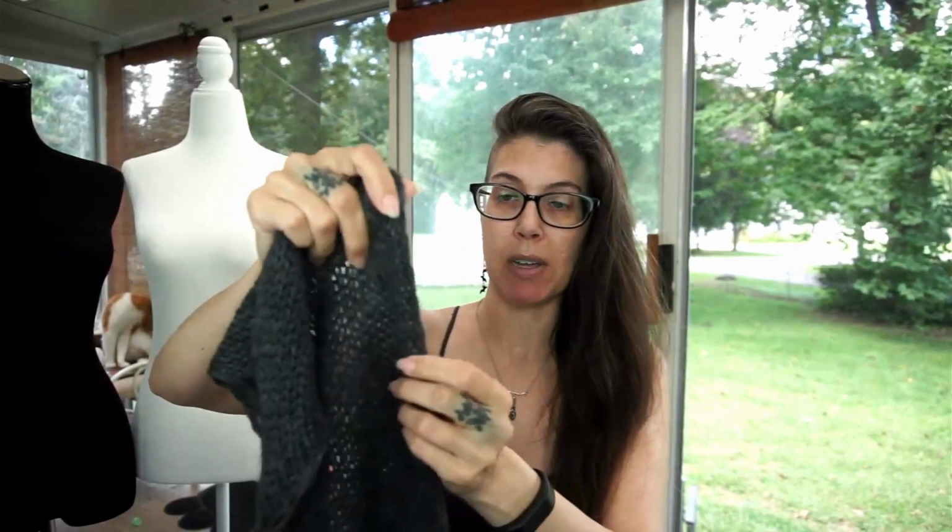So I'm calling this a fail, which is fine, because Thomas Edison said I didn't fail. I've just found like 1,000 ways it won't work. So we've got to figure this out. Now I found a couple of problems with this one. One was this edge that I used so it wouldn't curl, even though it curled anyway.